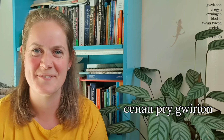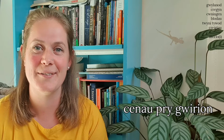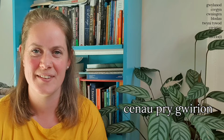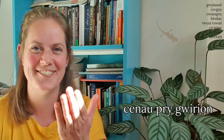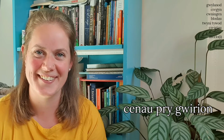So this is a fun one. I saw one of these today as I was walking the coastal path in Ynys Môn in Anglesey. We just happened to look down and we saw a cennaprigwirion. This is a fun one to learn, and a lucky one to see if you see it on a stone, or we saw this one actually on the beach. Have a go.